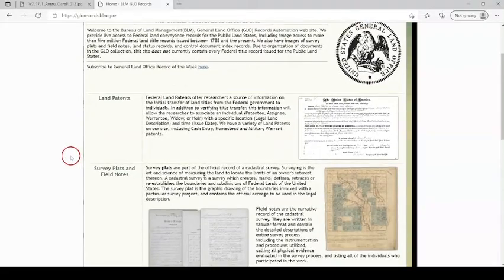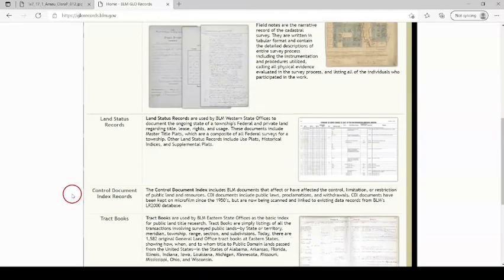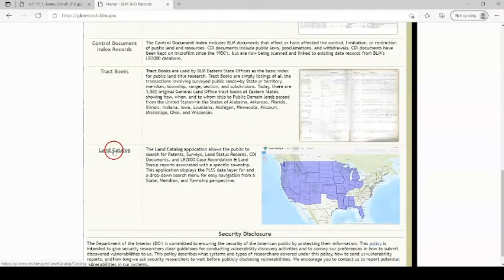If you want to learn more about this, we do a class through the State Archives called Using Land Documents for Family History Research. By the way, we're always glad to schedule those classes with your local library or with a historical society or something like that if you're interested in doing those.